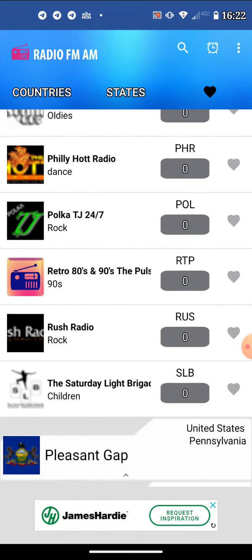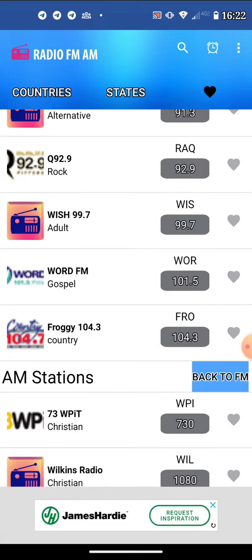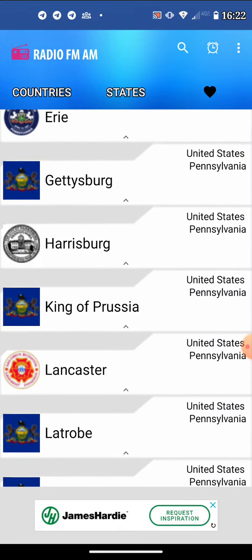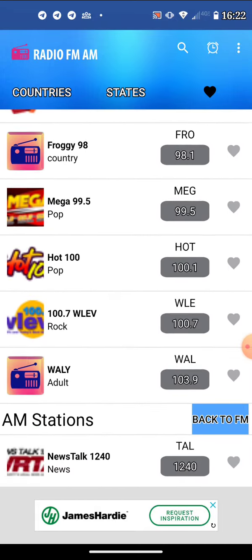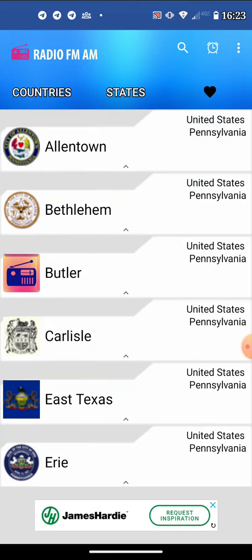Foggy Country, I have listened to that on the Turnpike. When you're on that road once in a while, you like to listen to other stuff. Lancaster, King of Prussia, Harrisburg. Let's see what they have for Allentown. Okay. Yep. So Philadelphia has the most radio stations. So we're going to end the video on this note.